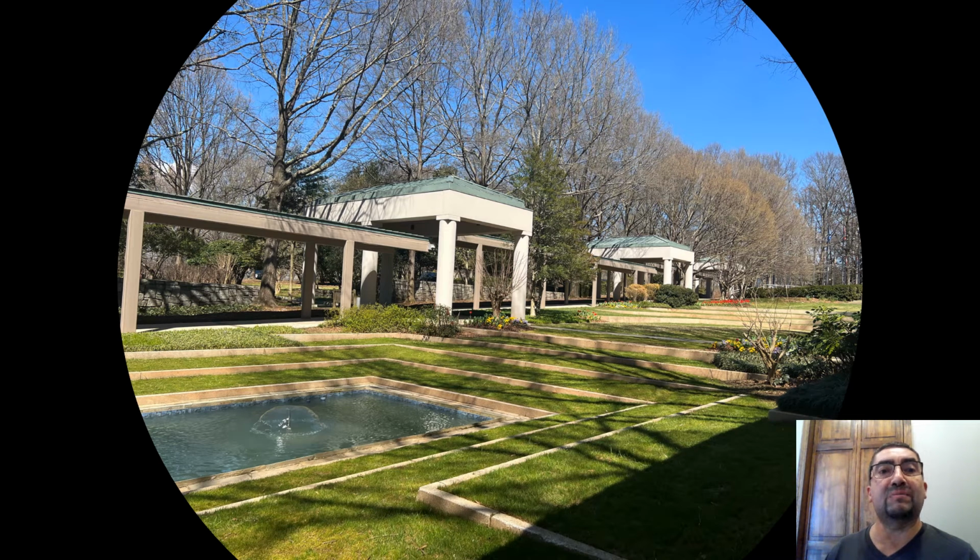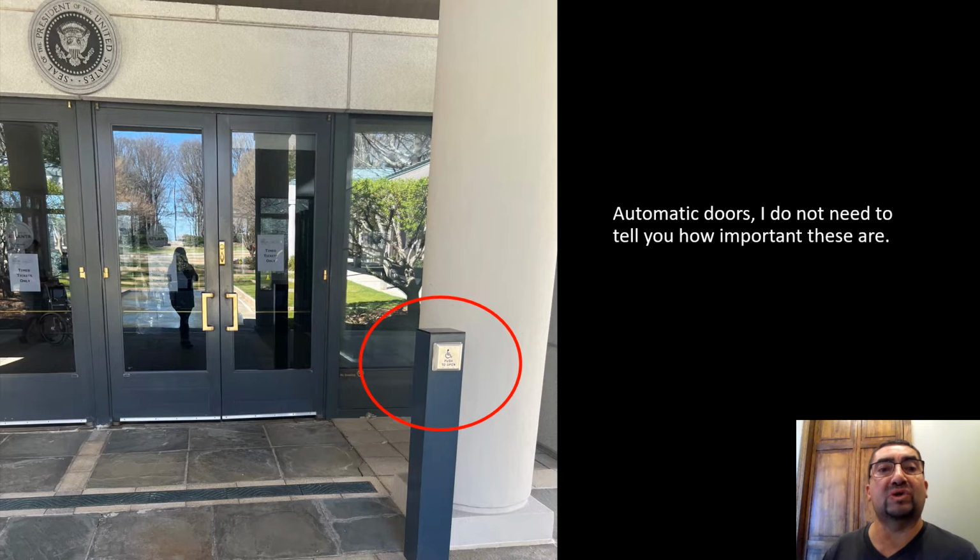The gardens are beautiful in spring. We were able to enjoy the new growth of the bulbs coming up. Automatic doors. I do not need to tell you how important these are.